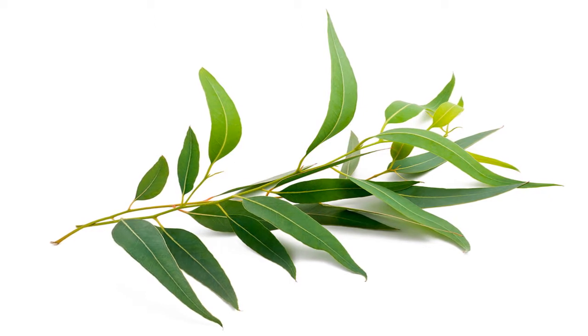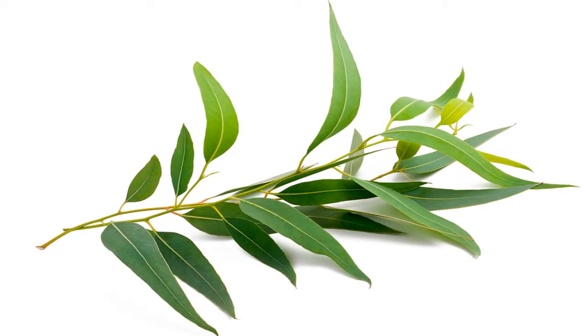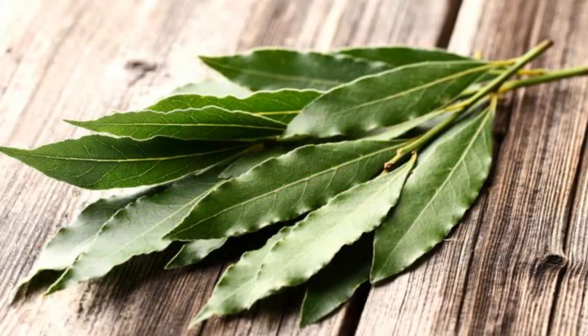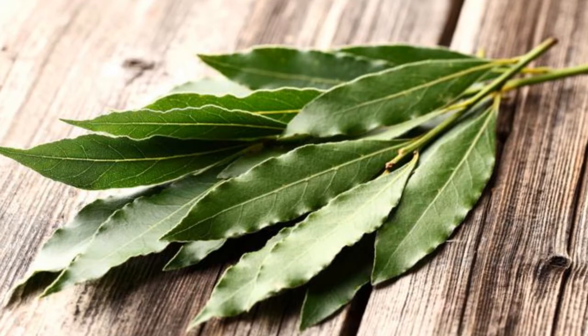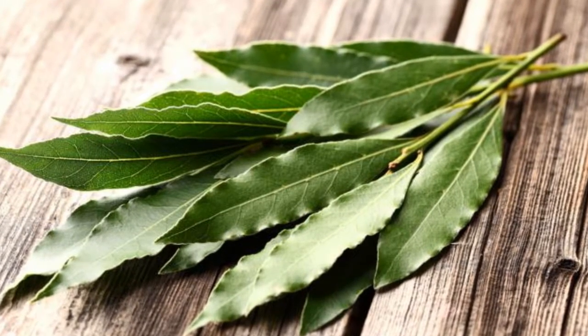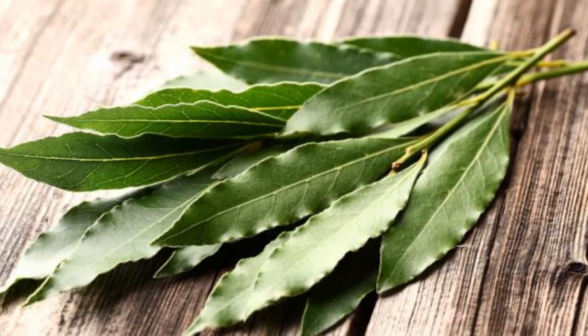10. Eucalyptus. The scent of eucalyptus leaves will immediately repel mosquitoes and other bothersome insects. Directions: burn several eucalyptus leaves and let the smoke dissipate throughout your home. If you like, boil several leaves in a saucepan with water and the vapors will keep bugs at bay.